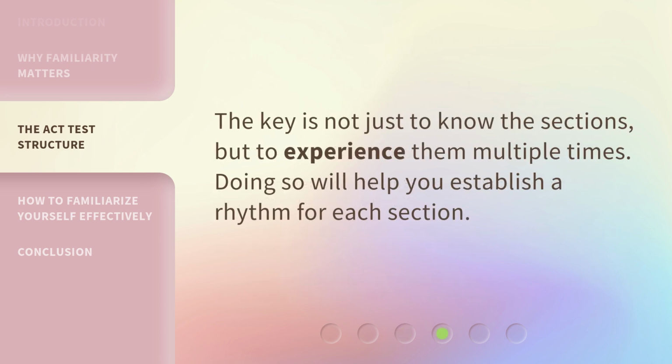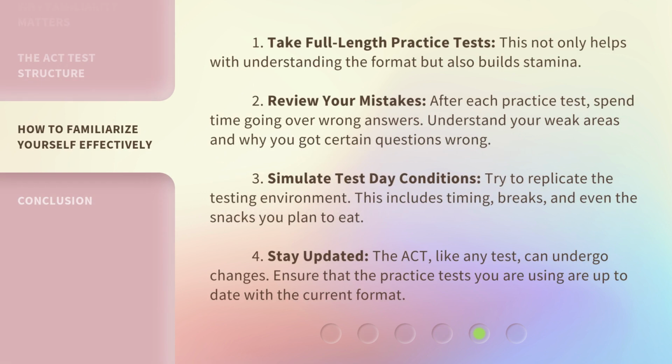The key is not just to know the sections, but to experience them multiple times. Doing so will help you establish a rhythm for each section. 1. Take full-length practice tests. This not only helps with understanding the format but also builds stamina.